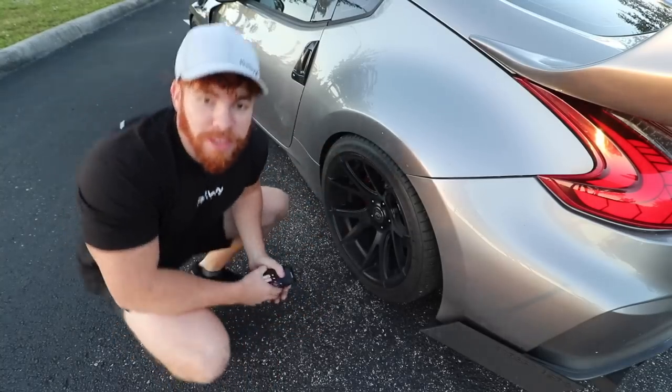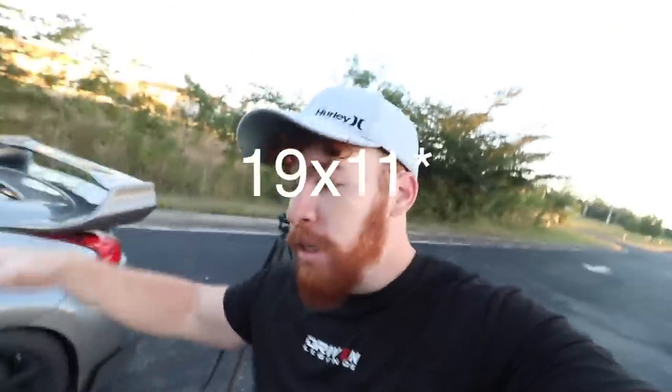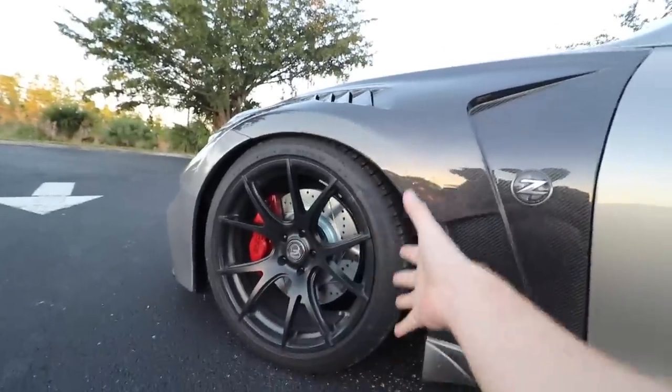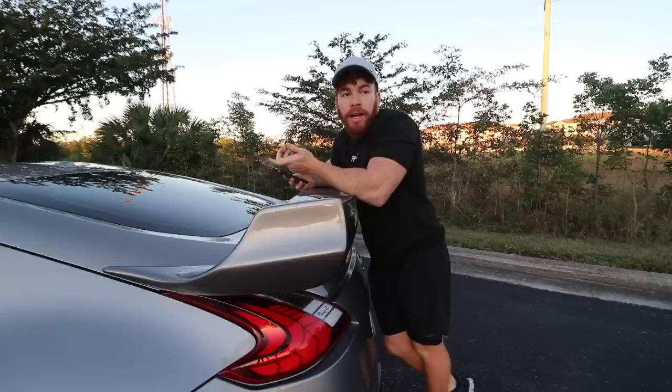Size. A lot of you ask me about size. George from Kansas, I got you, bro. So the rears are 19.5 plus 15. Fronts are 19.9.5 plus 20. I know you're going to comment it. Get rid of that wing. It's not going to happen.